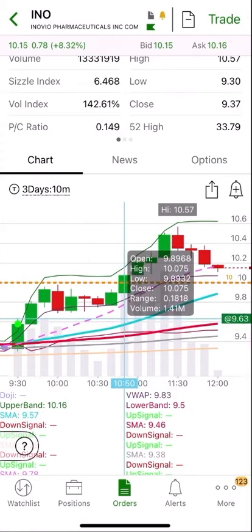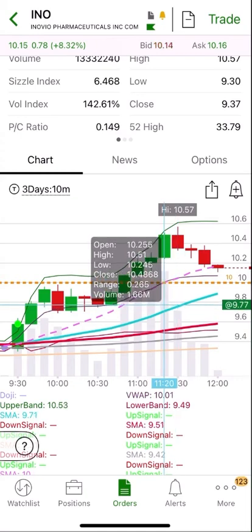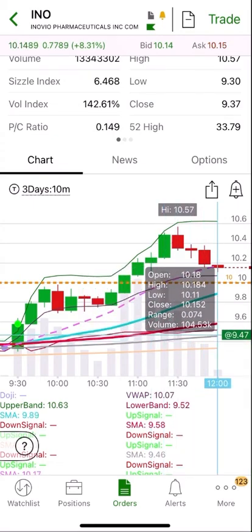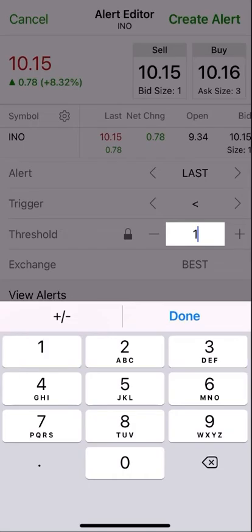Once it broke 10, I started to buy again. Rode it up here. Was selling the whole way. But you've got to be careful because it could easily flush below that. So you guys just see how it performs. I'm going to set an alert here at 10.05.